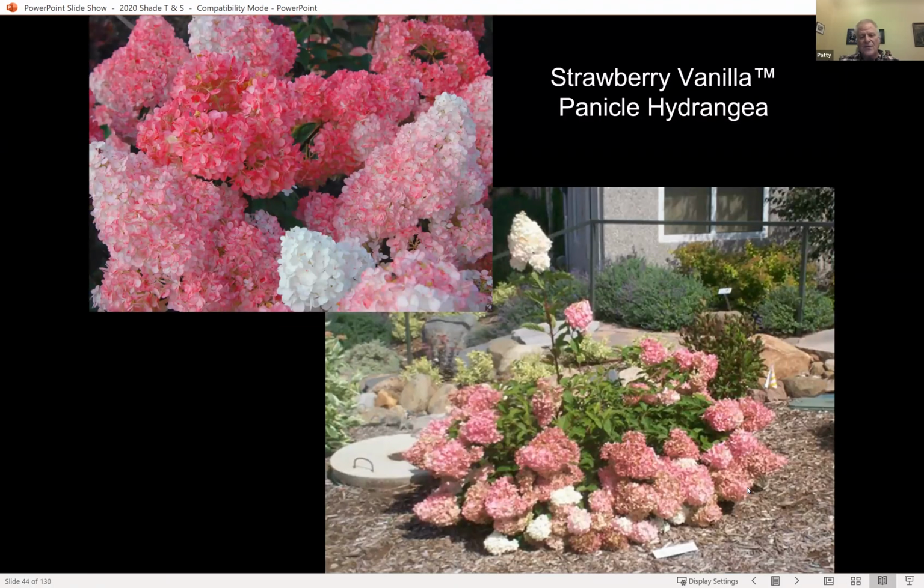Strawberry Vanilla. When this first came out, I got a picture from one of my plant friends at Bailey Nursery. She sent me that picture. That's this picture on the right here. Now I saw those flowers and oh my God, are those flowers impressive. They're so fully doubled and they have those beautiful pinks to them. But I saw this first picture and I thought, what is this? All the flowers except for that one white one in the middle are all flopped down. Is this plant trying to give me the finger?